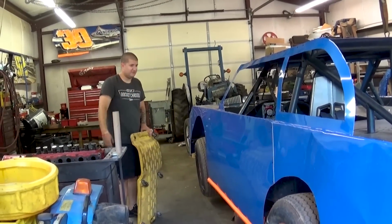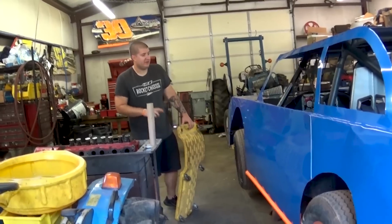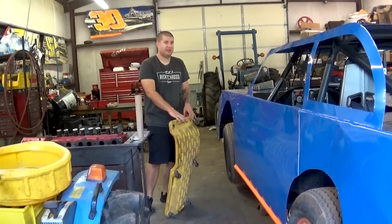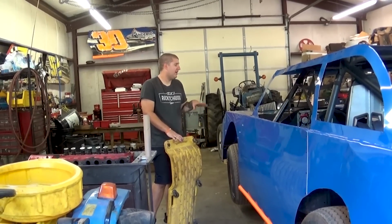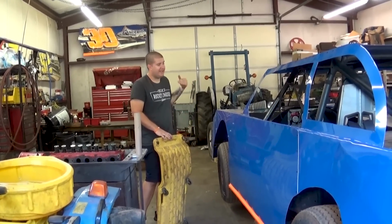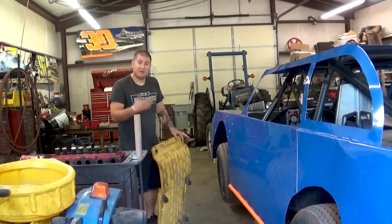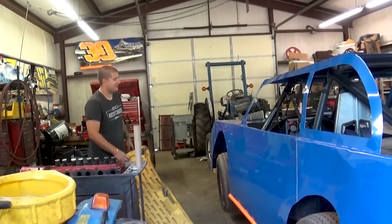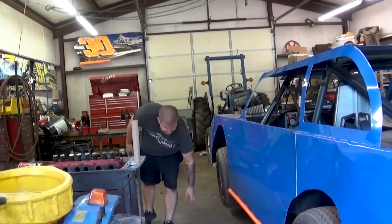So the car is on jack stands. I'm gonna roll under here and check and make sure this is actually gonna work before I get too invested with it. I'm really trying to refrain from pulling the engine and transmission out together, but if that's what I gotta do, that's what I gotta do. So that's why we started early in the morning, and it's already getting humid. So we're gonna try to work as quick as we can.